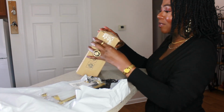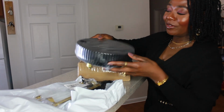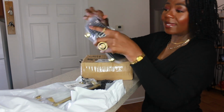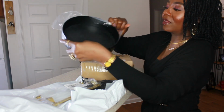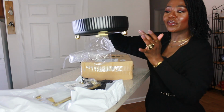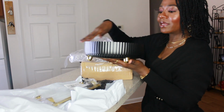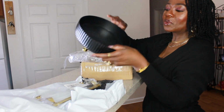I don't know what is in here, so I'm just going to go ahead and open it. Okay, this is to keep your toiletries in the bathroom. Yeah, I thought it was going to be bigger than this, but I believe I will be able to use it. I'll put a few of my things in there. You rotate it when you put your stuff. Look at that. This is one of the reasons why I purchased it, because I don't want my things laying down all over the counter. See? So I'm just going to use this for now.